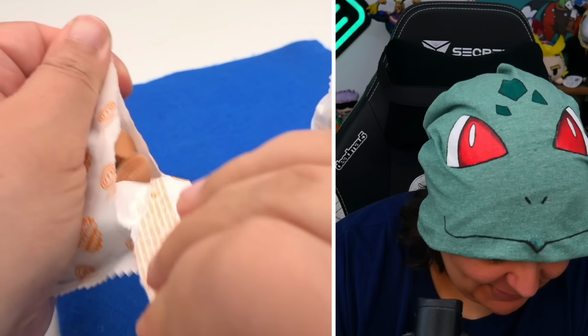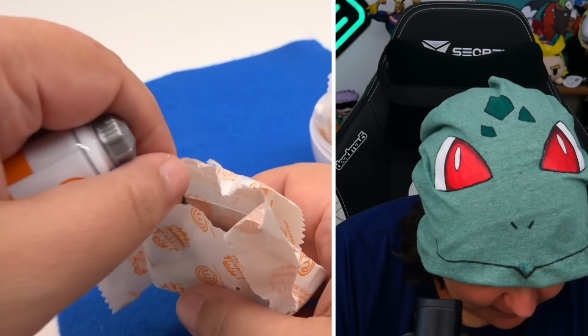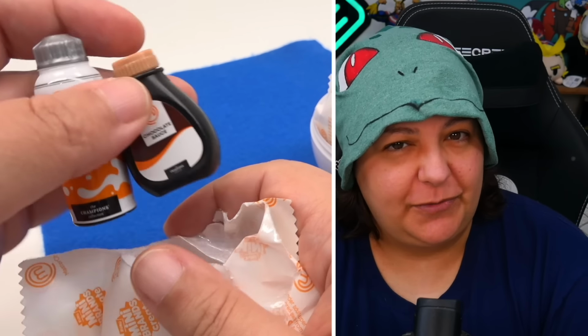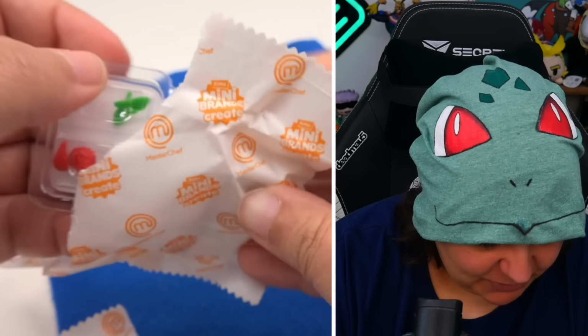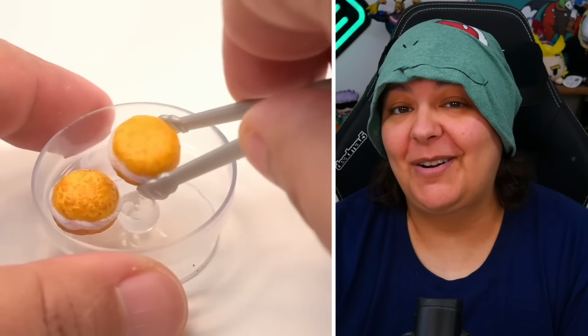Let's go ahead and open you. And what do we have here first? No, we have whipped cream. And then we have chocolate sauce. I think this might be the profiteroles. So we're gonna put this back in. And let me open the box here, just in case. We have strawberries. And we have the choux pastry. Yes, these are the profiteroles.